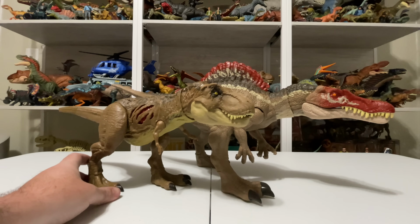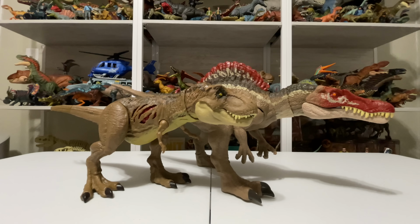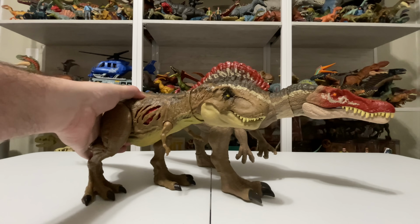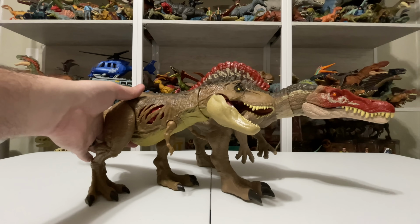But yeah, I mean, these things look great with each other, and I'm happy that I could open them up today and share a quick look at them. All those cool features, all that awesome articulation that the Rex has with its jaw. Just really, really cool stuff.